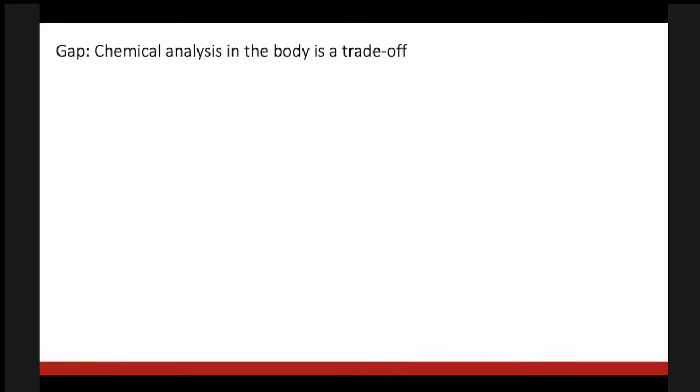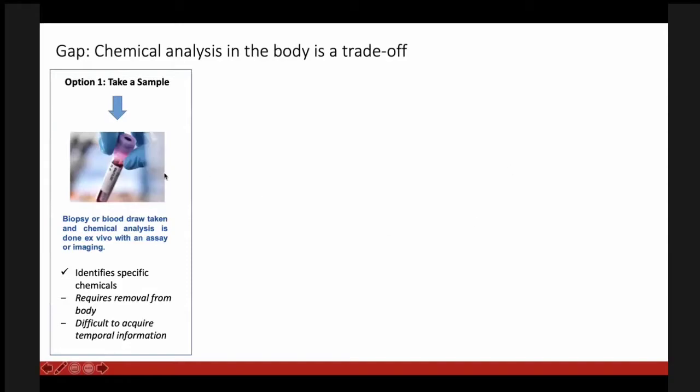So why isn't this done now? Right now, considering just the tools that are available, not these nanoscale probes, what we've found is that chemical analysis in the body is a trade-off, like all measurement techniques, really. We know that these biochemical signatures are very important because if you take a sample from the body, let's say a blood sample or a tissue sample, we have great instrumentation that can read very specifically the chemical that's involved in whatever process you're trying to measure. But it requires removal from the body.